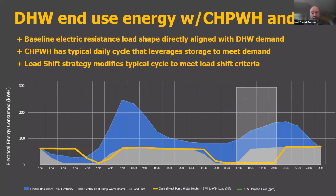So this blue is the hot water load in the base case. The gray is the normal operating characteristics of the heat pump water heater system. And I'll talk about the yellow line in a minute. But if you look at this, again, the blue is all the efficiency of the system, and the difference in height between the gray and the blue is the peak savings.